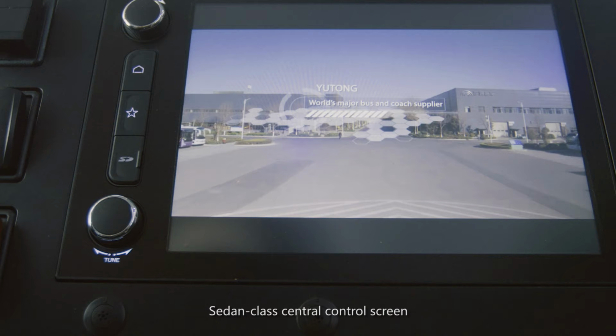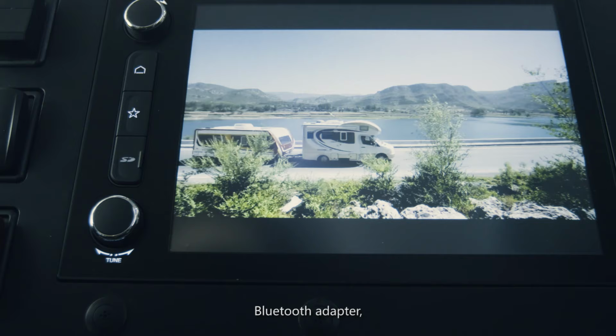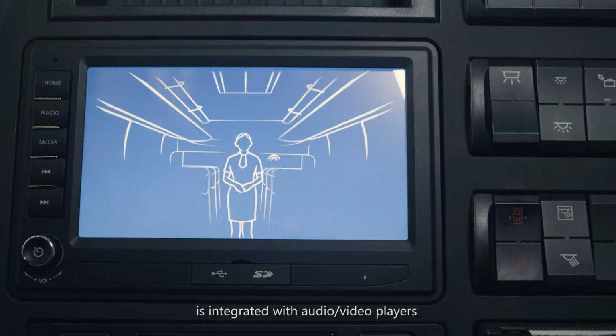Sedan class central control screen integrates audio-video player, backup monitor, Bluetooth adapter, phone connection, driver assistant, and other functions. The multi-purpose steering wheel is integrated with audio-video players and the instrument cluster menu.